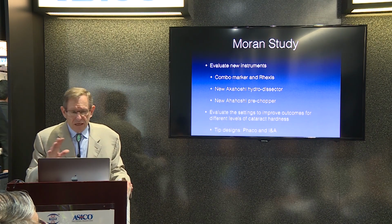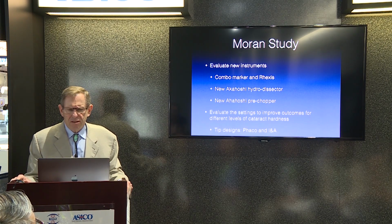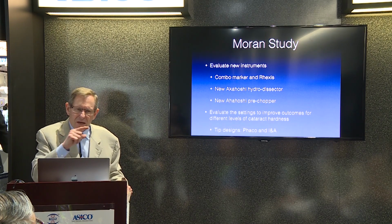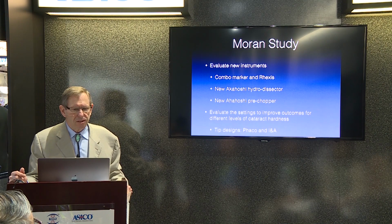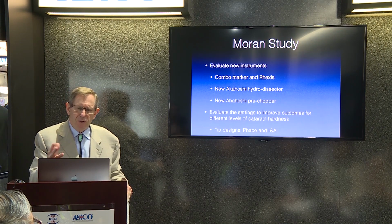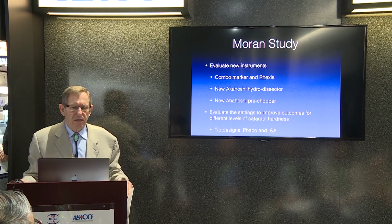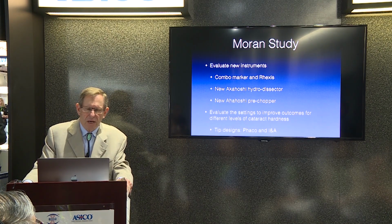So it's a subtle change, and again, you put them next to each other, and you might say, oh, there's not much difference here, and it's right, there isn't. But there's just a little engineering that makes it more efficient. And a couple of new pre-choppers, I won't go into their design because I think Taka will probably enlighten you better on those than I.